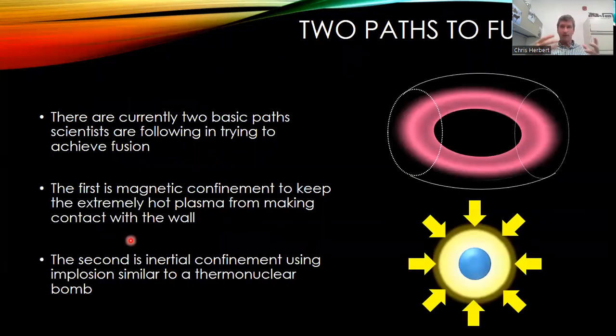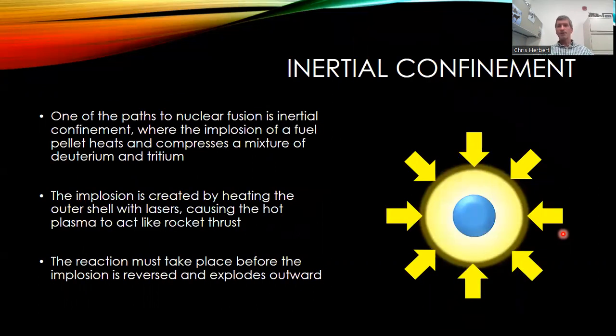So we can confine it one of two ways. We can trap it in a magnetic field, in what we call a tokamak, or we can basically create a mini thermonuclear bomb. It's not as bad as it sounds, but we can use lasers. Remember, we used X-rays to compress the deuterium-tritium fuel in a thermonuclear weapon. We can use lasers to implode a fuel pellet. So let's talk about inertial confinement, which basically means you hit it from all sides. You take the inertia of imploding material to confine the plasma long enough for fusion to take place.